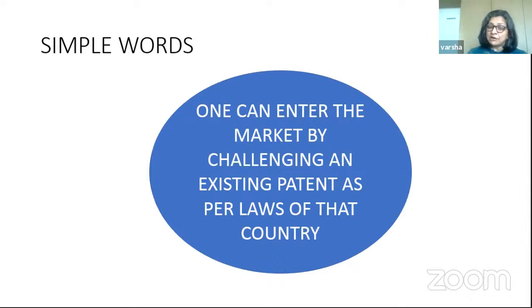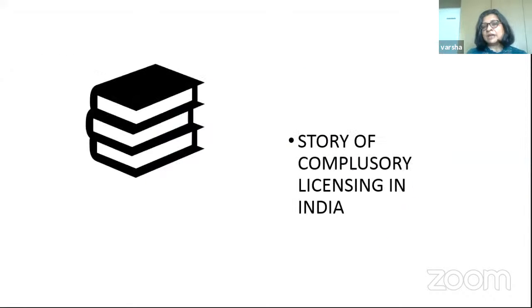But again, why did I say laws of the country? Because in India, it's different. In India, patent approval and drug approval are not linked at all. So that's why the country specific is important. Then again, there is the story of compulsory licensing in India.